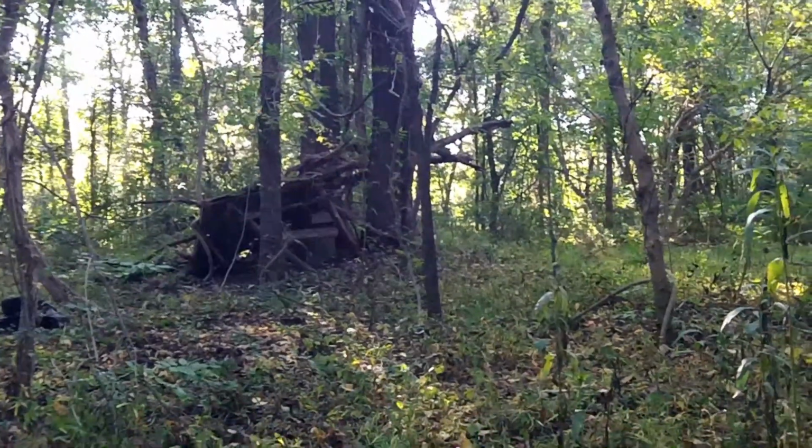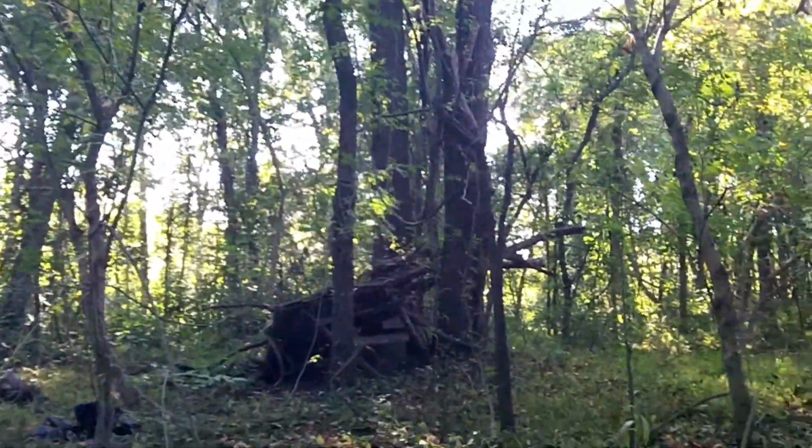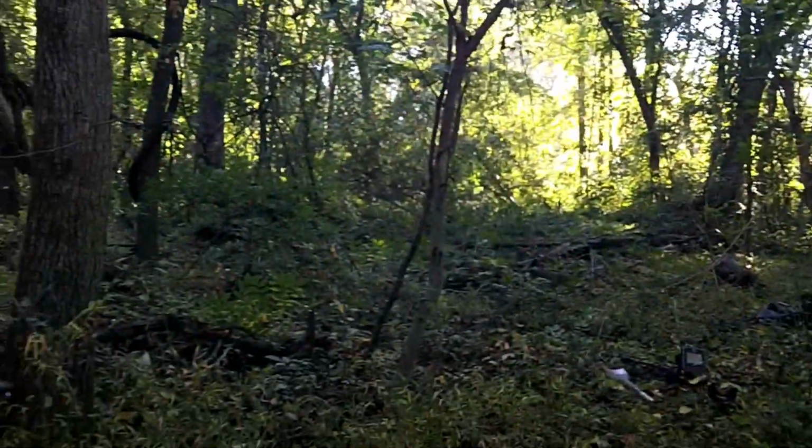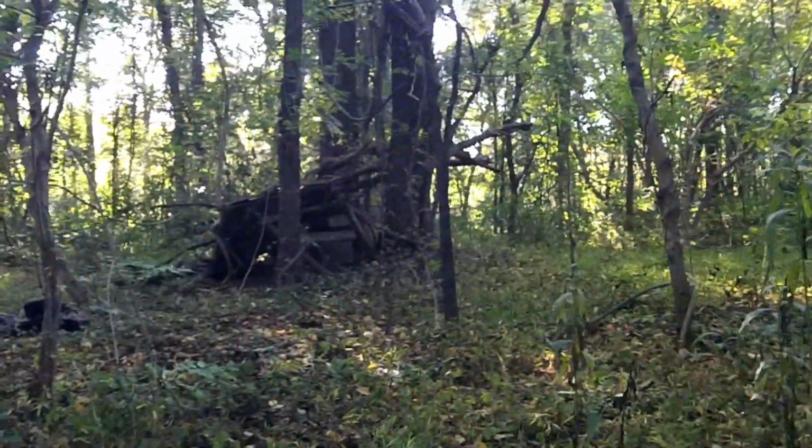Looking more like natural down there, but you see there's charcoal in there, it's burning, so it goes down even more. These things are falling like torpedoes. I hope they don't hit me.